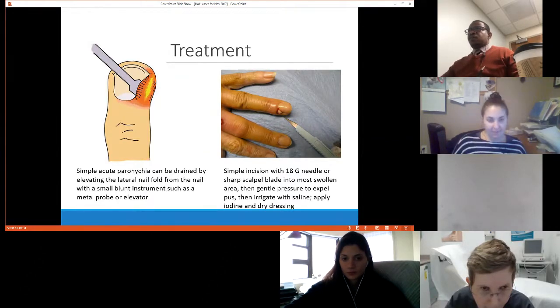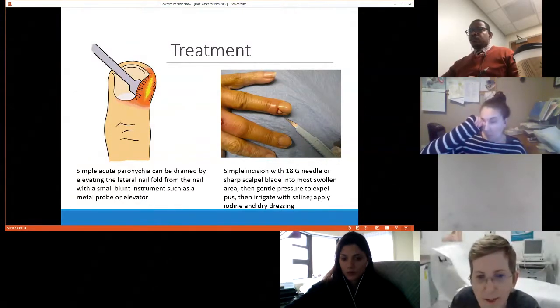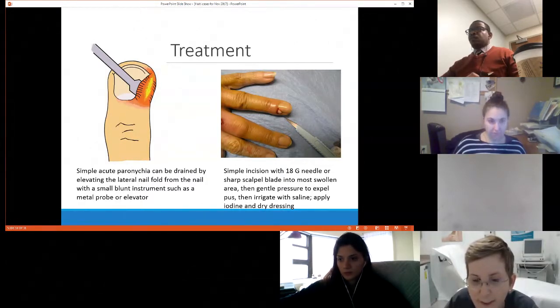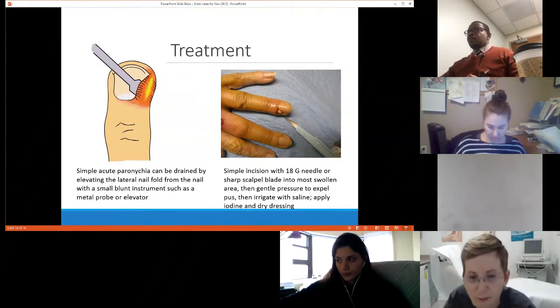Okay, and then on the photo, it shows you can also just do a simple incision. You can use just an 18-gauge needle. It's very simple and very cost-effective, or a sharp scalpel blade. You just put it into the most swollen aspect, and it's so swollen, the nerve endings are stretched, it's not painful. You just put a little puncture, and the pus comes out, irrigate it with saline, apply iodine and a dry dressing, and that will cause instant relief from the pain from the pressure.